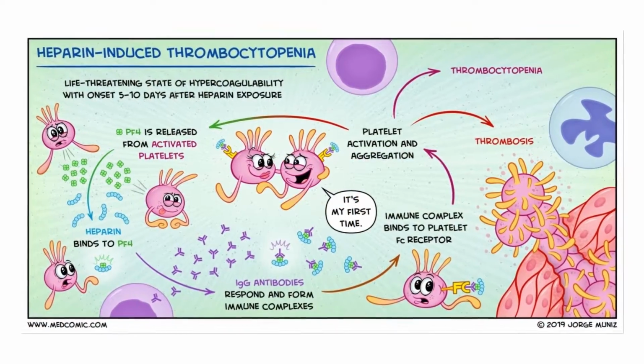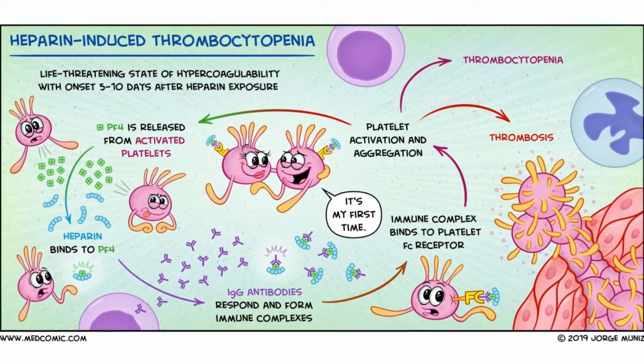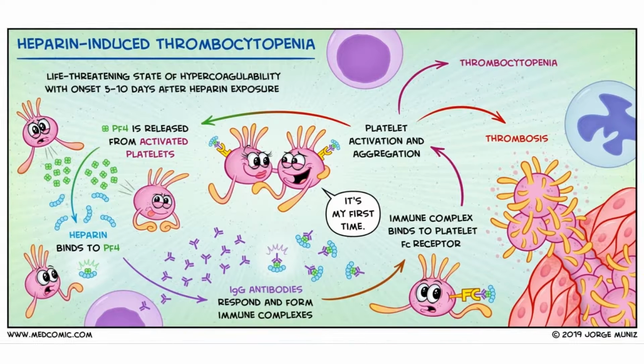HIT is an immune-mediated drug response caused by heparin-dependent platelet-activating immunoglobulin G antibodies that heparin binds with platelet factor 4. The binding leads to the development of highly reactive immune complexes that activate the platelets. Once the platelets are activated, they release procoagulants and PF4, which neutralizes heparin and increases thrombin generation. These antibodies damage vascular endothelium and promote thrombosis and a rapid loss of circulating platelets.